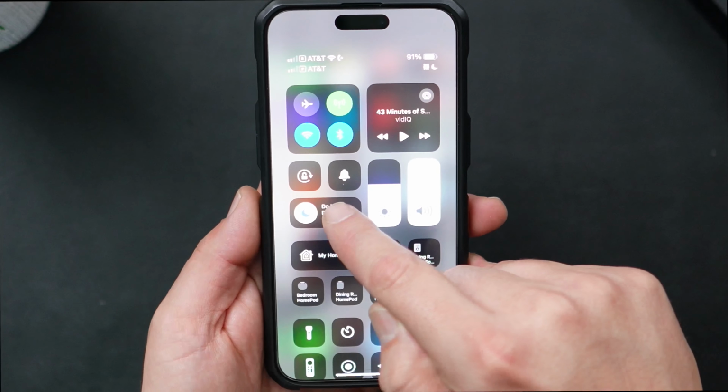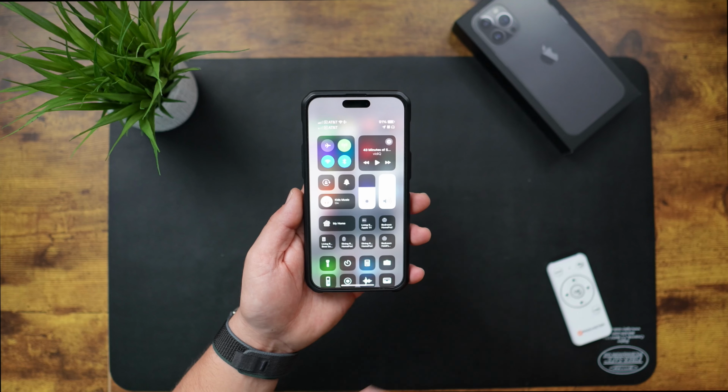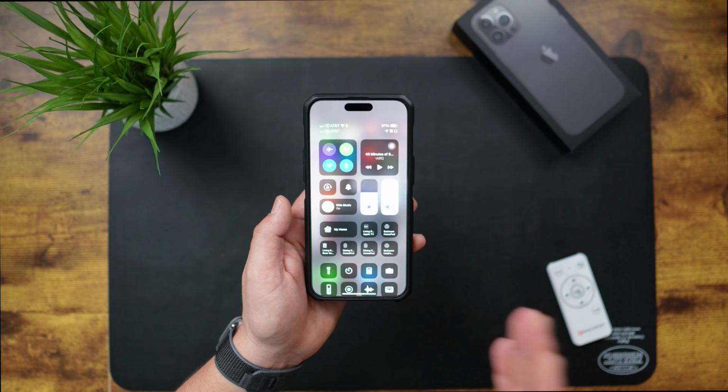Here under Do Not Disturb mode, I've created a new focus filter called Kids Music. Once enabled, everything that I listen to on Apple Music will not affect my listening history.